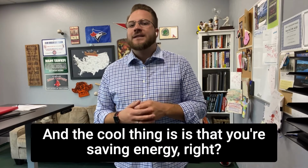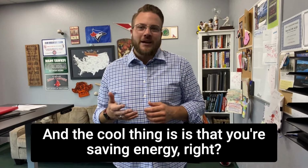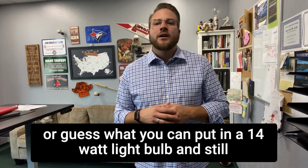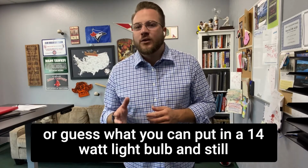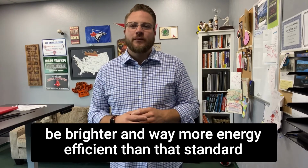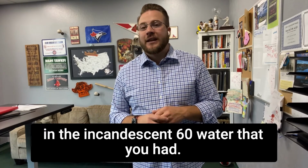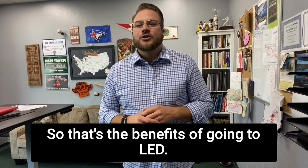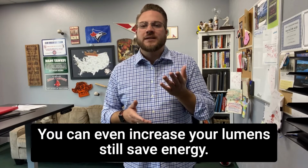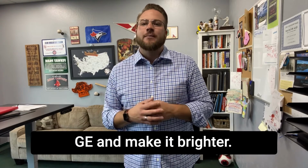And the cool thing is that you're saving energy, right? So instead of putting in a 9 watt, if you want it to be brighter, guess what? You can put in a 14-watt light bulb and still be brighter and way more energy efficient than that standard incandescent 60-watter that you had. So that's the benefit of going to LED. You can even increase your lumens, still save energy, and make it brighter.